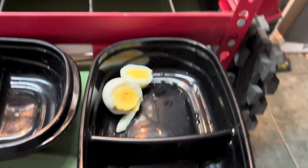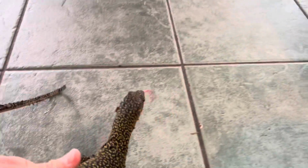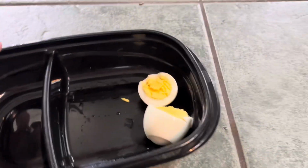Her enclosure is ridiculously dirty. As you can see, she needs to get her water changed. I need to replace her hammock because she completely shredded one of the rings on there, so it doesn't hold up anymore, so I have to get her a new hammock. But I got her a nice little hard-boiled egg here. I'm going to just set her right down on the floor. It's been a while since she's had eggs, so she absolutely loves them.